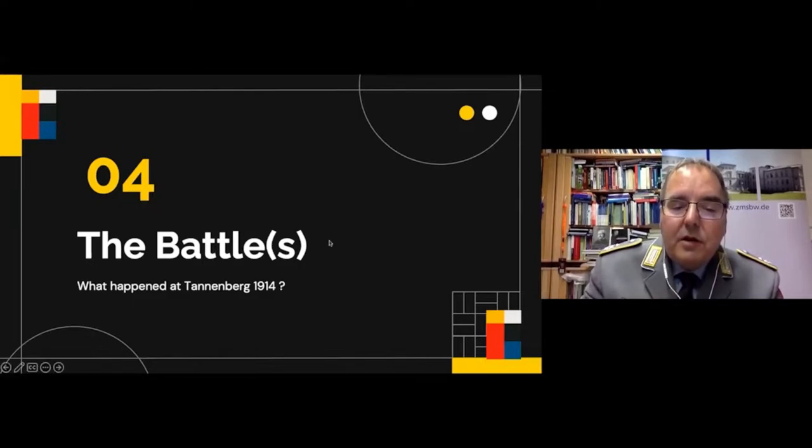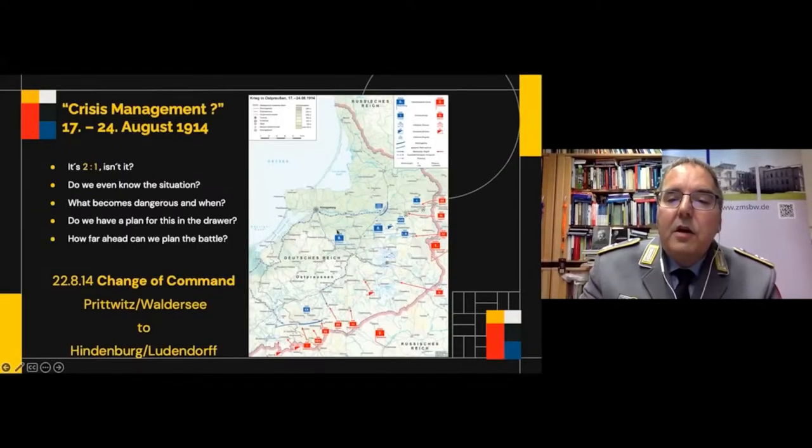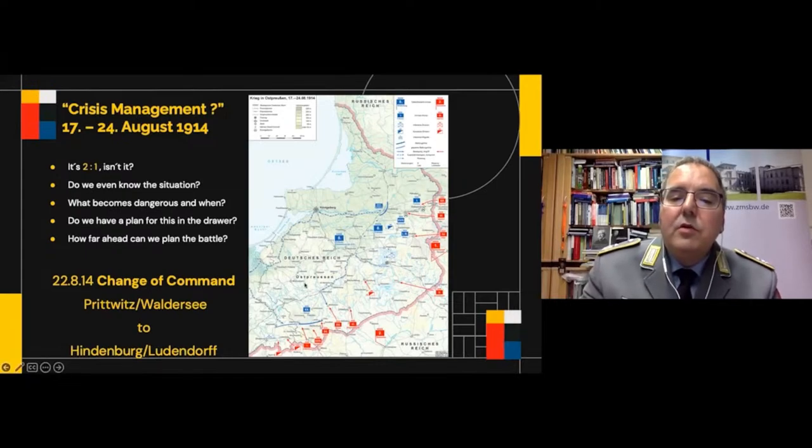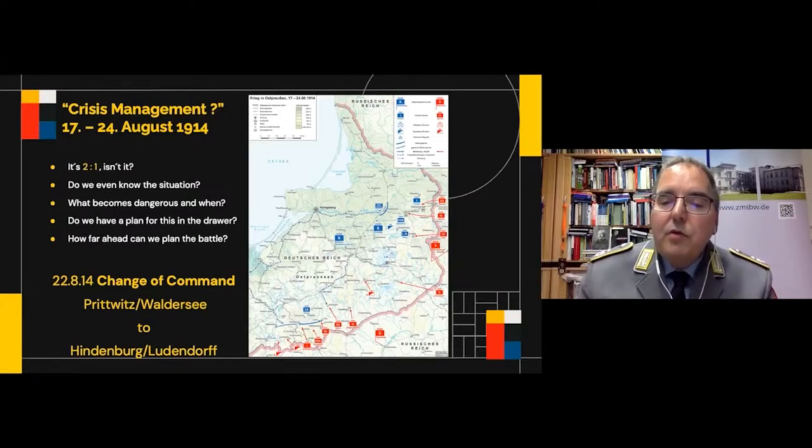And when we see the battle and ask what happened at Tannenberg, first, not much, because the first battles were fought in the region again, as I show you. Can you see this when I move this? Yes. Tannenberg is this area, rather south, and the first battles, 1914, took place here in this area at Stallupönen and Gumbinnen. And this was the army of Rennenkampf, who fought against the German commander of the Eighth Army, General von Prittwitz und Gaffron. And the question was, it's a crisis, yes, but it's two to one. Is it really two to one? For us, it's clear. We see this on the map.